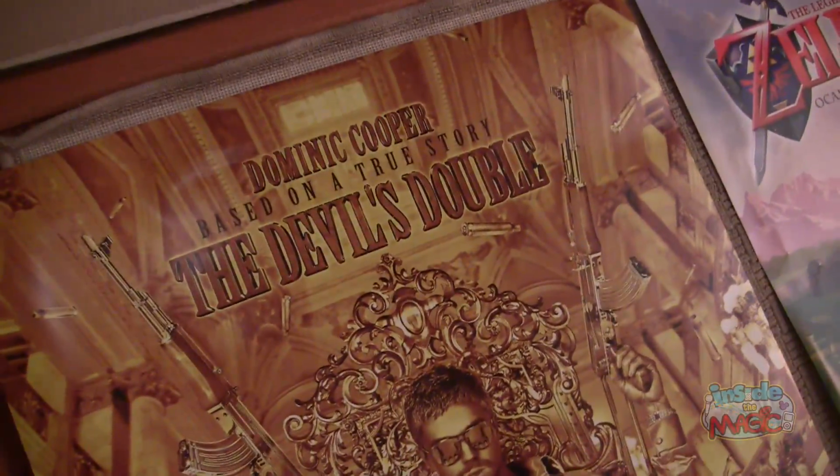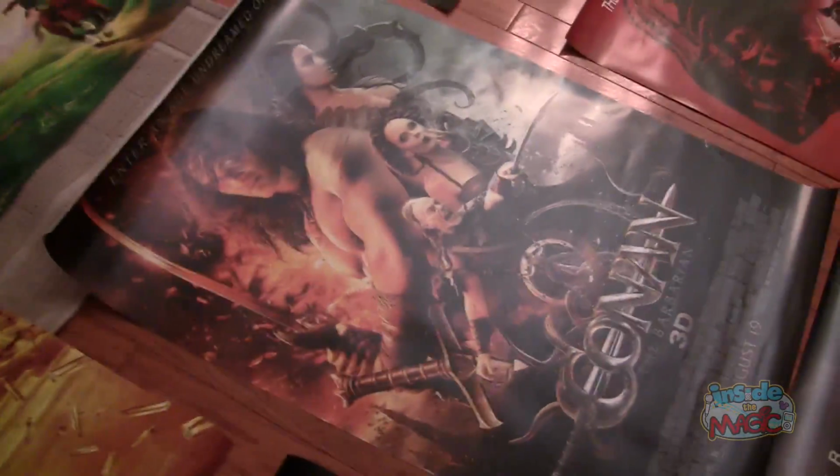In addition, Lionsgate was handing out a bunch of posters that were all rolled up together, including this one for Warrior and this one for The Devil's Double. I've never even heard of these movies before, but they were handing out posters, and I guess that's the point, was to raise awareness of these movies.